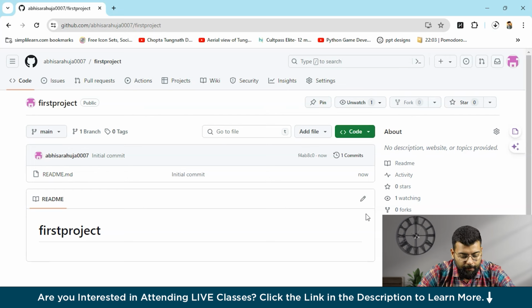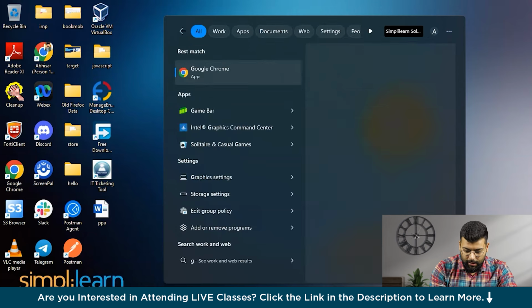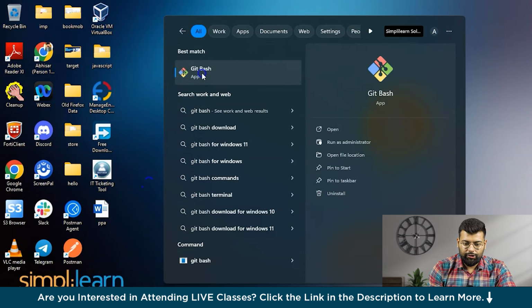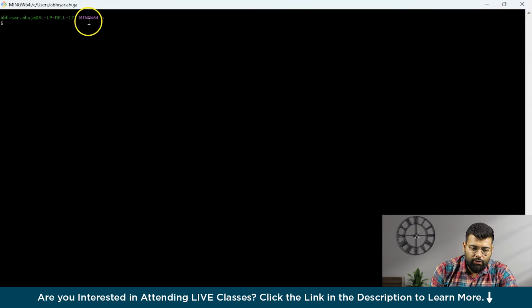So we'll see how we can copy it. What we'll do is we will use an IDE for all the things, else you can use Git Bash also. So there's an option with the name Git Bash, and after installing it, it will most probably appear on your desktop if you choose the option. So this is Git Bash, and you would see here that it's available at the root directory. This wavy symbol appears to show that we are in the root directory.